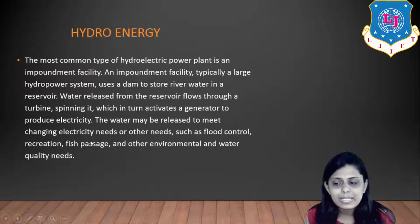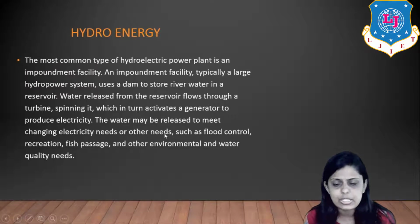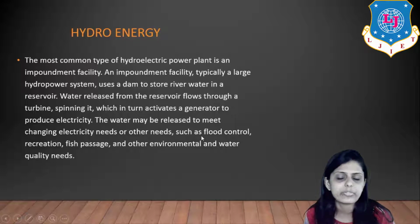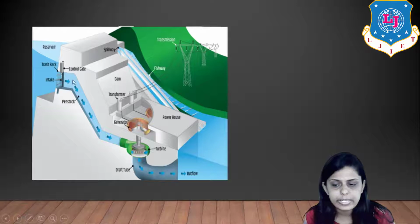The water may be released to meet changing electricity needs or other needs such as flood control, recreation, fish passage and other environmental and water quality needs. So water can be released for different purposes, and that water is utilized to generate electricity, right? This is a basic hydroelectric power station shown in the figure.